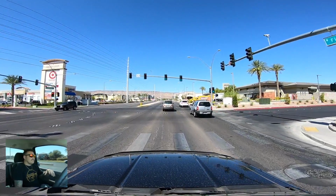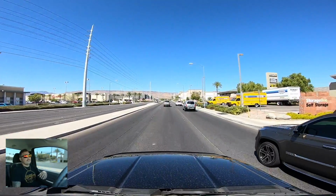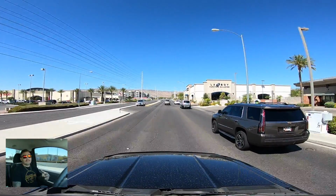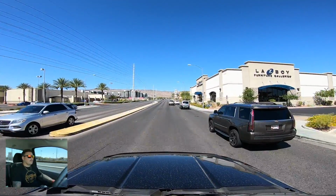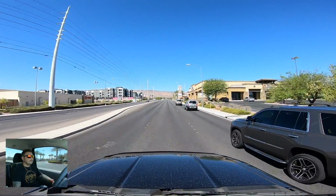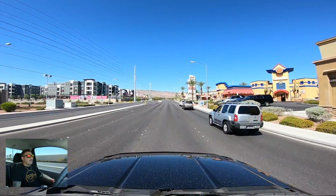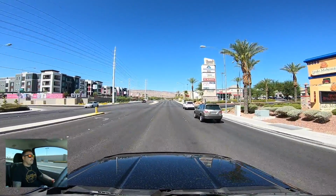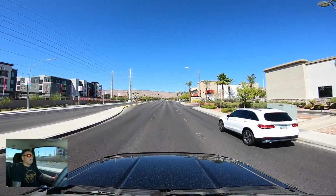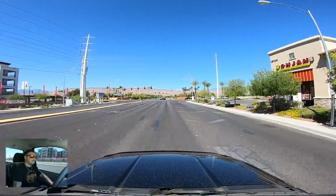Lazy Boy Furniture, a bunch of gas stations all over the place. Now what you'll notice is the Ridges is located far west up on the mountainside, so you're kind of tucked and nestled away on the mountain side of the Las Vegas Valley, and you really get some of those nice mountain views. Now we're coming up to the borderline of Summerlin. So Summerlin starts off at Hualapai, so anything west of Hualapai will be Summerlin.